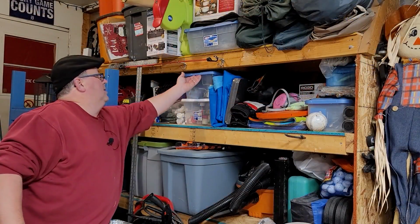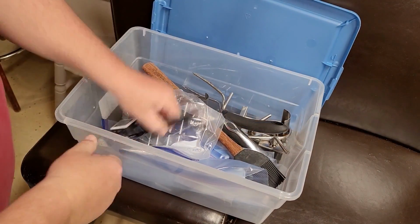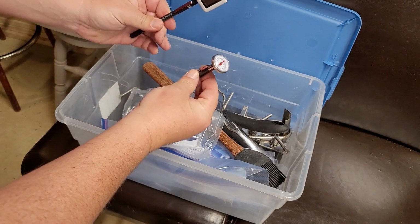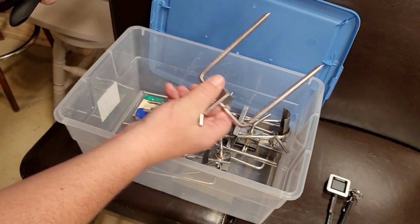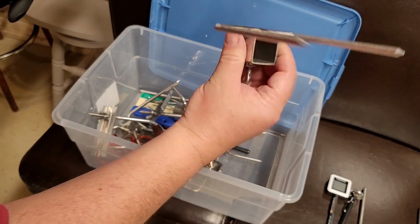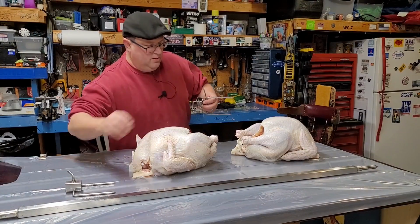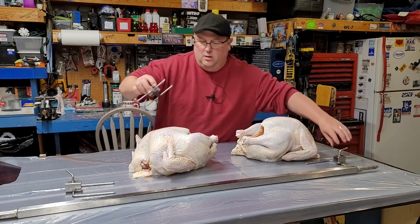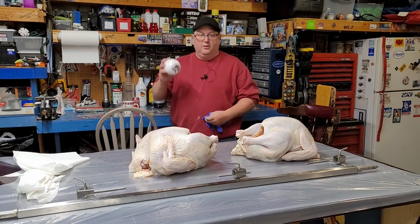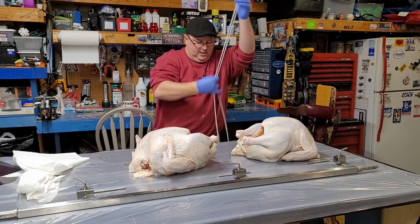All right, I keep all of my rotisserie utensils right here. So, for sure, meat thermometers, skewer number 1, skewer number 2. Then we have these little dewies right here. These are perfect. Okay, first thing, we got to get these turkeys trussed up. This is going to be plenty.